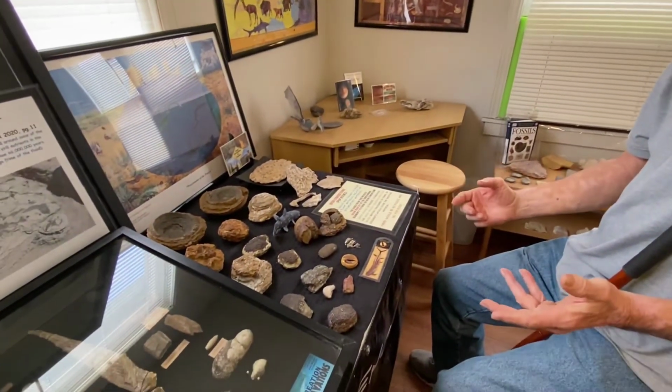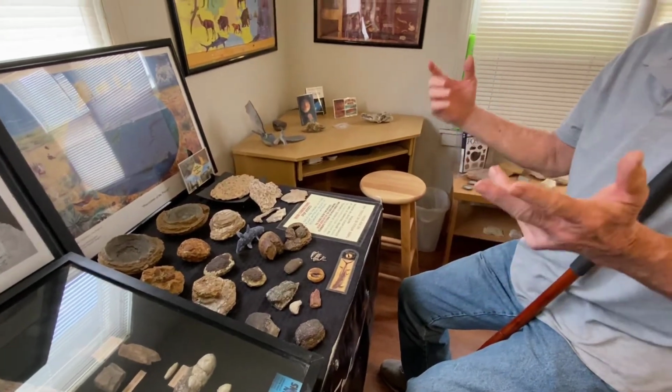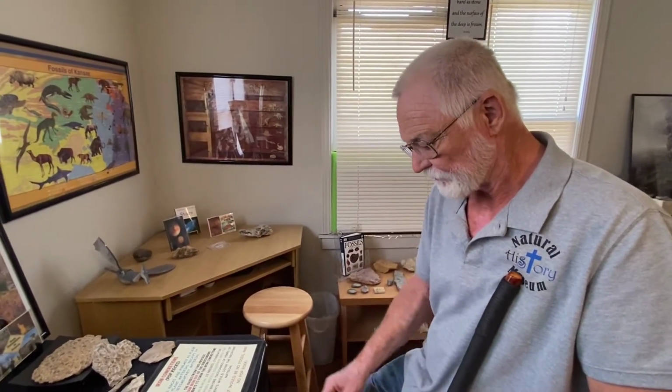See, if it took thousands of years for those sediments to build up, there would be no iron concretion, and there probably would not be a fossil either because it would have deteriorated. So rapid burial is very important.